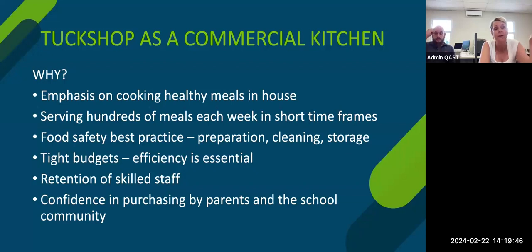It's just looking around and they see a domestic kitchen and not a food service operation, and don't feel confidence in purchasing their lunch from there. And similarly for parents, if they get a look at some of these Tuckshops and think, oh, I don't want my child to be eating out of that Tuckshop. It just doesn't look like a proper food service outlet. So all of these things are reasons why Tuckshops should be viewed as a commercial kitchen.